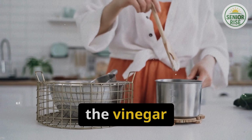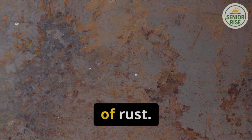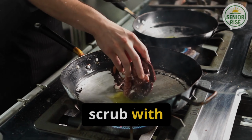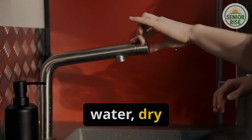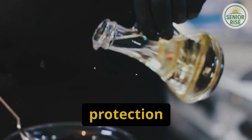The acid in the vinegar dissolves iron oxide, the main cause of rust. After soaking, gently scrub with fine steel wool or a soft metal brush. Rinse with water, dry thoroughly, and apply a light layer of oil for protection.